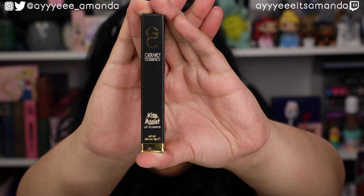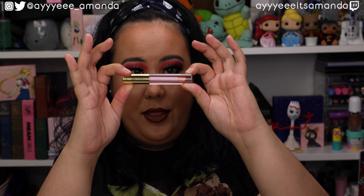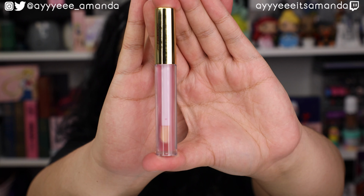Fifth, by Gerard Cosmetics. This is the Kiss Assistant Lip Plumper that retails for $21. Had no idea Gerard Cosmetics was making an appearance because I have their liquid lipstick Mudslide on my lips today. Is this new? I am not sure. I am not familiar with this product at all. And this is what it looks like.